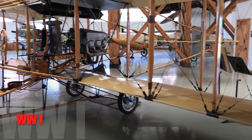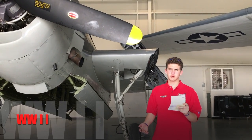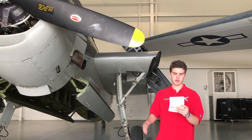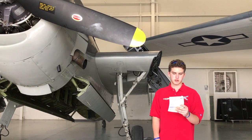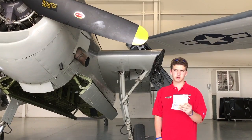In World War I, the top speed was a little over 100 miles per hour. During World War II, the top speeds of aircraft were 808 miles per hour with the German Lippisch, and 612 miles per hour by the American Lockheed L-133 Starjet.